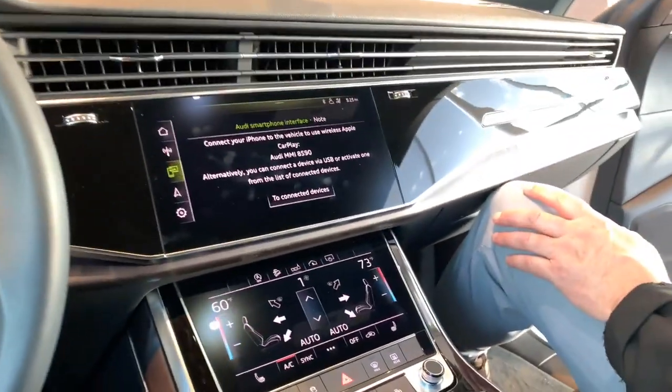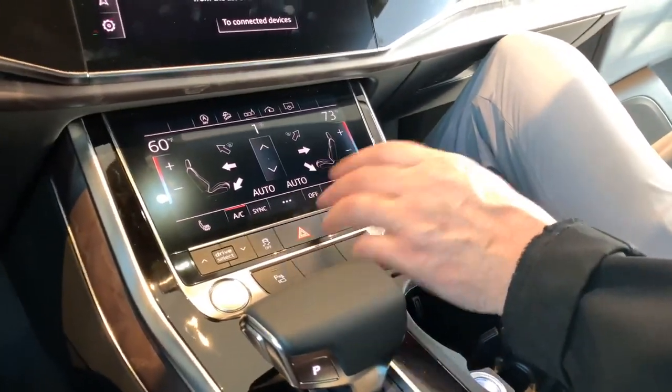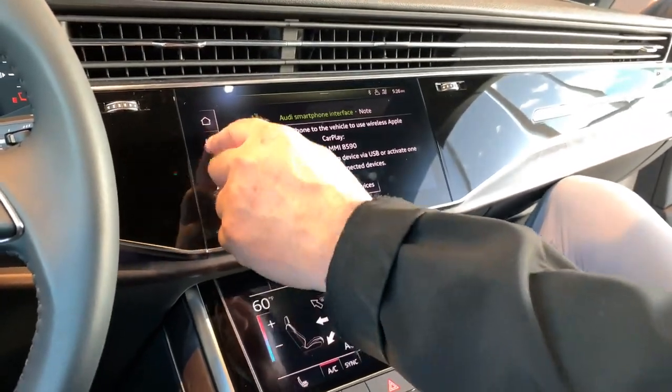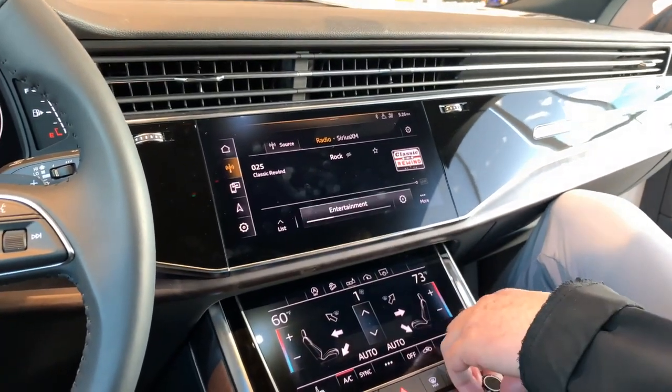What about the sound system? Sound is phenomenal. Let's get that up there, because this particular one is a non-branded Bose stereo system, and let's choose a channel, and there we go.